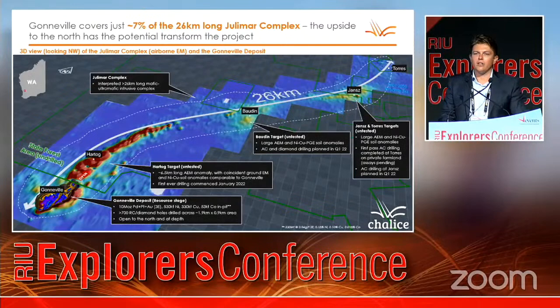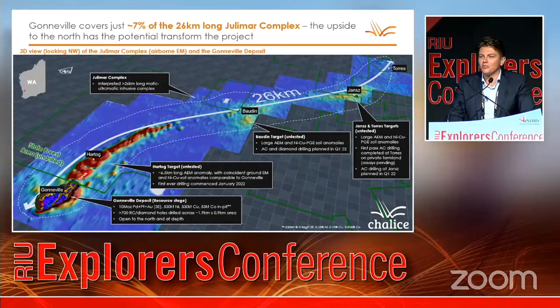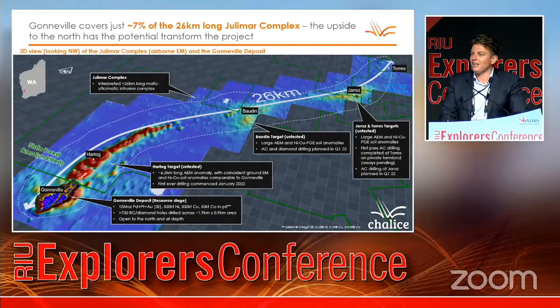It goes without saying that everyone's very interested in what we're doing at Hartog. We got approval from the state government to start drilling late last year. We've got 2 rigs now operating at Hartog. You can see there where the resource is at the bottom left-hand side of the page. This is what exploration is all about. This is probably the most exciting drill program anywhere on the planet right now.